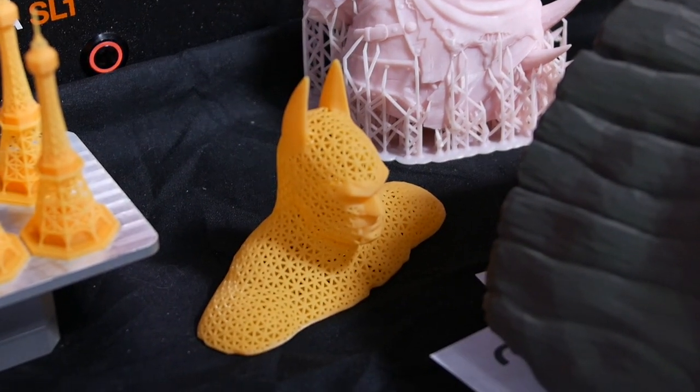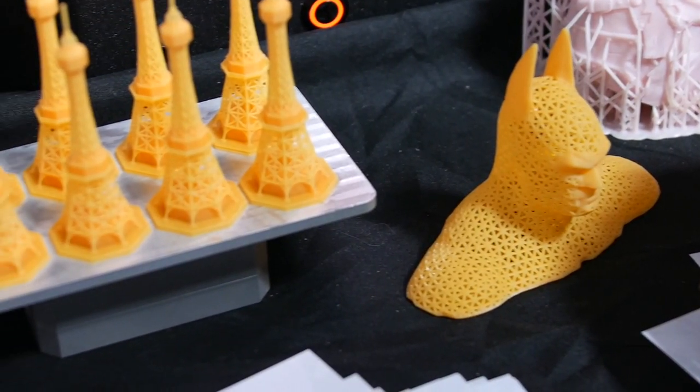It's just to make resin 3D printing more streamlined and more easy to use.